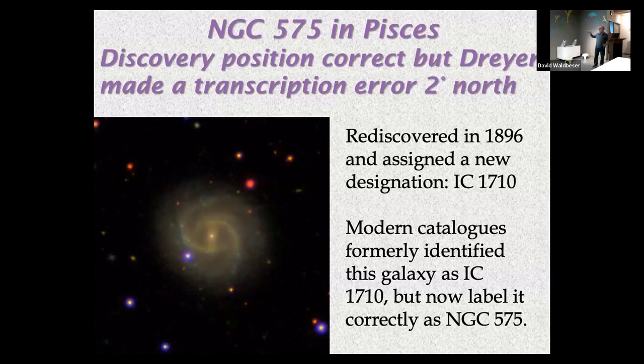But then, because there was nothing at that position, another astronomer in 1896 rediscovers it at the correct position, 2 degrees off, and it has a new designation in the IC catalog, the Index Catalog that followed the NGC, and it became known as IC 1710. And no one knew where NGC 575 was. But even though the galaxy was formerly called IC 1710, the correct identity, NGC 575, has been restored to that galaxy by our project. And this would be true for amateurs in the atlases or catalogs they use, but also professionals.